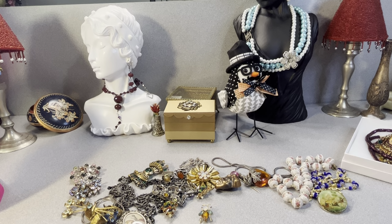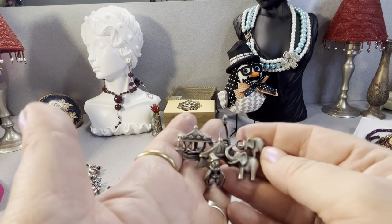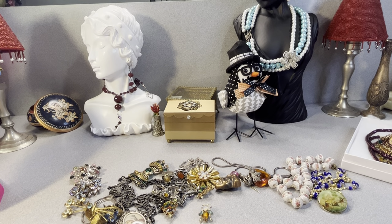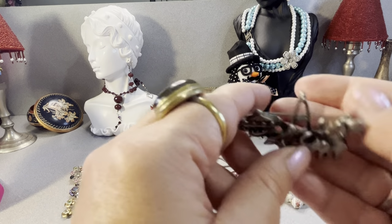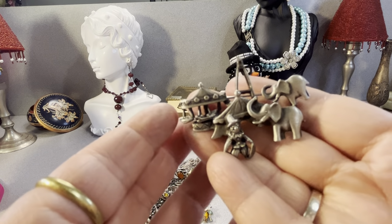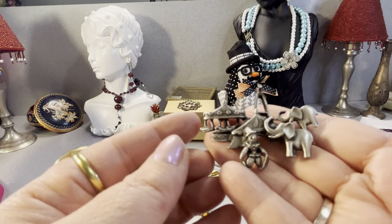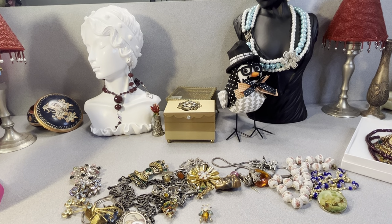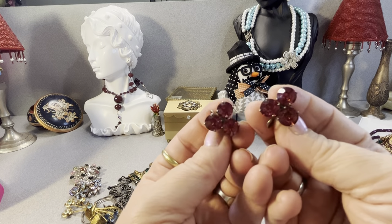I kept this because the circuses are going to be a thing of the past. This is Barnum and Bailey, I think. Is that the circus it was? I don't know. But I kept it, because it's cool. And I do believe if they are not already, they will be a thing of the past in the near future. Coro Sterling. Very beautiful.